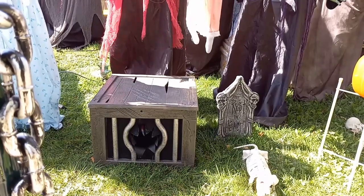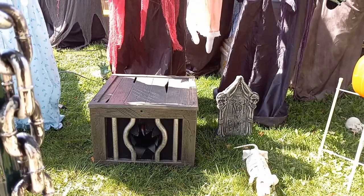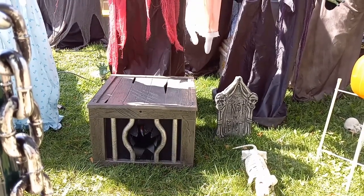Next up, we've got experiment number 4 from the 2021 Halloween season from Spirit Halloween.